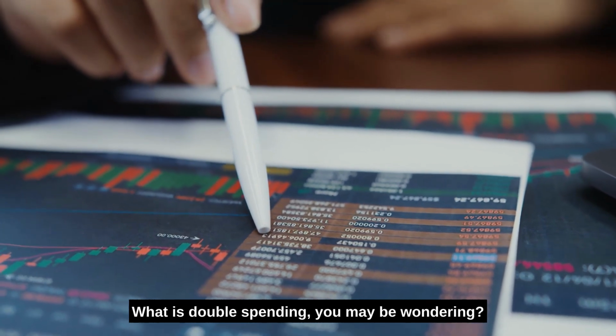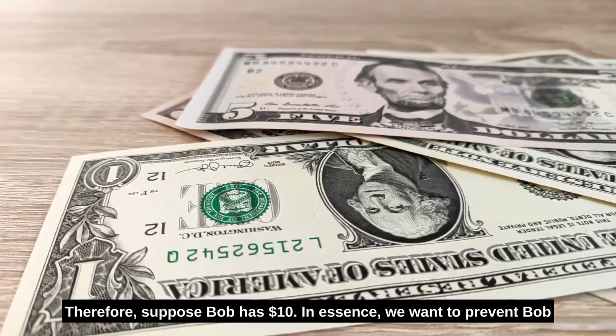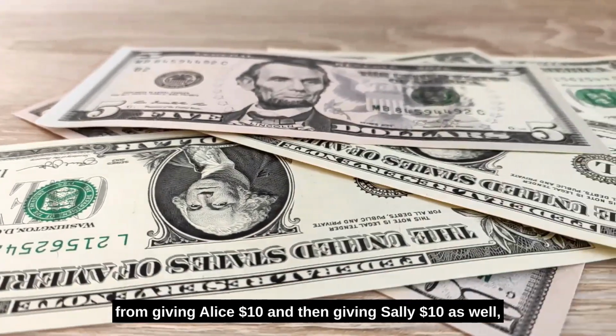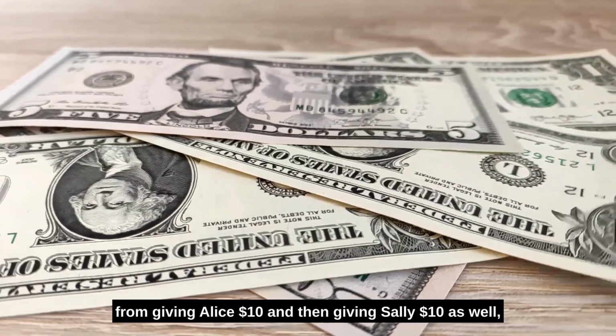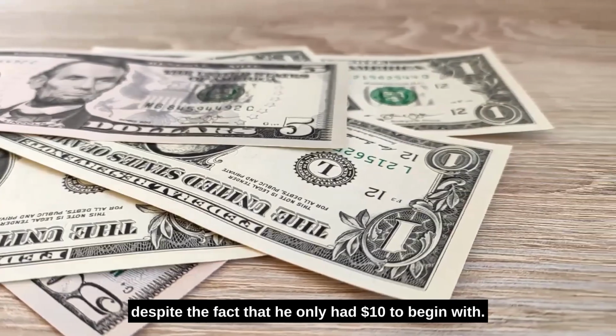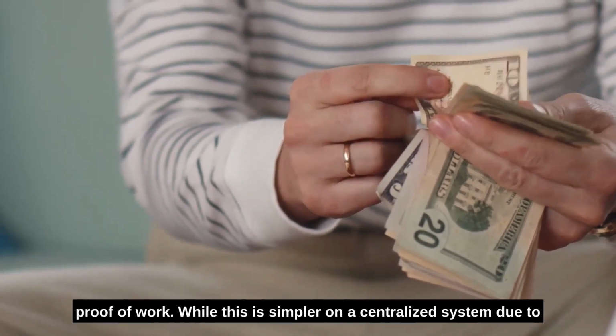What is double spending, you may be wondering. Suppose Bob has $10. In essence, we want to prevent Bob from giving Alice $10 and then giving Sally $10 as well, despite the fact that he only had $10 to begin with. Ensuring that this doesn't occur is one of the duties of proof of work.